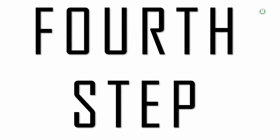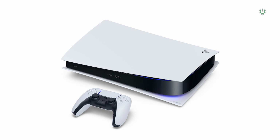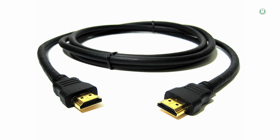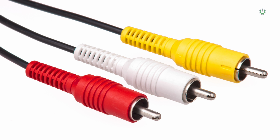Now, step number 4 is to identify and complete all the connections. What do we again mean by these connections? The projector is just going to display the image, but you need to give some sort of input so that you get that image on the screen. The input can be Apple TV, Amazon Fire TV Stick, your laptop, or a gaming console. So you have to identify which of these devices you are going to use, and what sort of cables are required for that. Is it an HDMI cable? Is it a VGA cable? Is it some sort of analog video cable? You have to identify that and do the connections.